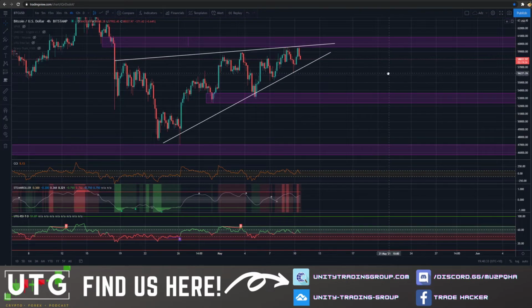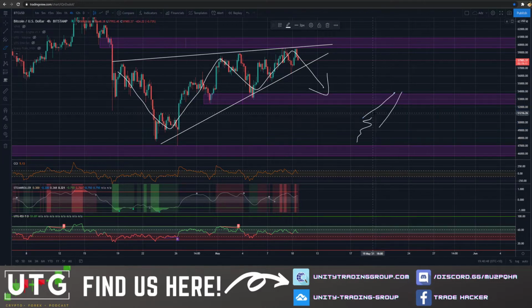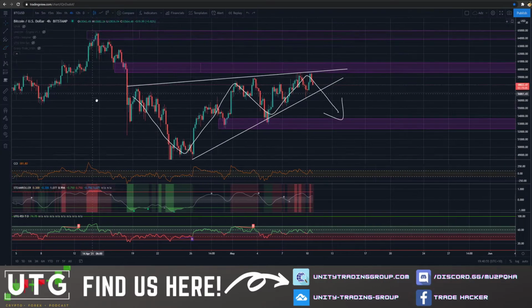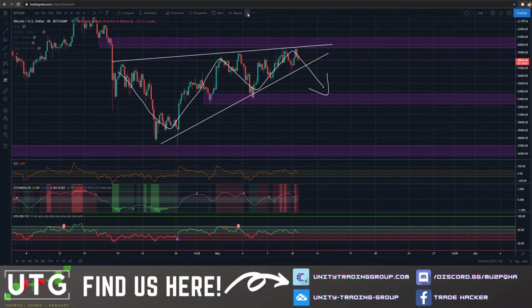A rising wedge type formation usually breaks to some degree to the downside. This is the typical formation you'll see. It can look something like that. It can even look something like that where we see it on an uptrend, but in this instance we are seeing it on a downtrend. So it could be the continuation of this trend. We enter in a downtrend and we exit in a downtrend. So that could be something that comes to light.